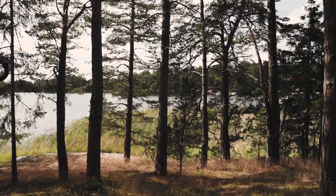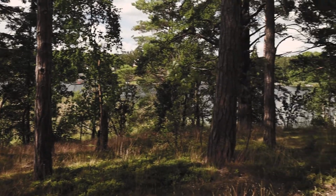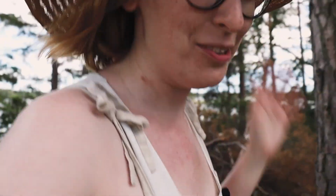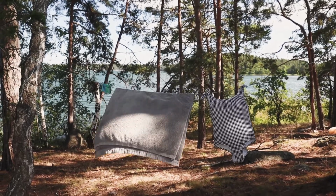We own the whole island, but it's very tiny. But we're very fortunate to have a whole island to ourselves, essentially. You can see the sea from all sides, so it really is a small island. Just so you don't think that we have this huge island.